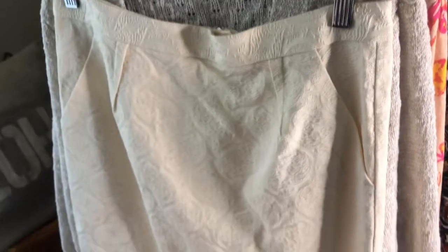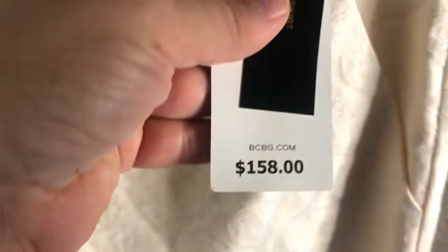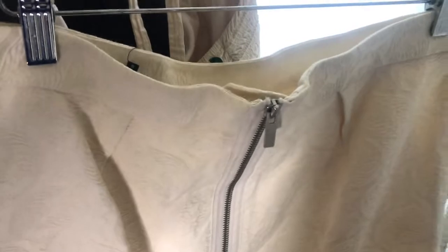And next up is a Bcbg skirt. I don't always grab Bcbg, but I got some of it this weekend, so we'll see how it does. This skirt's a size 8. It's actually brand new with tags, and it was $158 originally. It does have a tiny little issue though. It's got a little mark kind of back here, and it's very, very minor, but I always have to mention it, of course, when there's any kind of an issue, especially if it's new with tags.